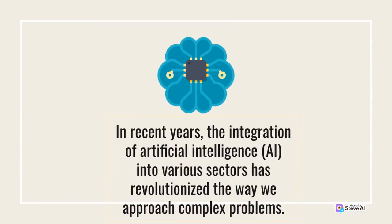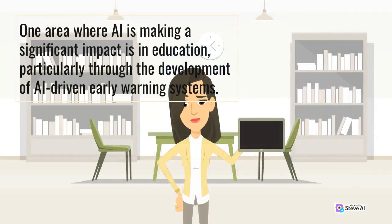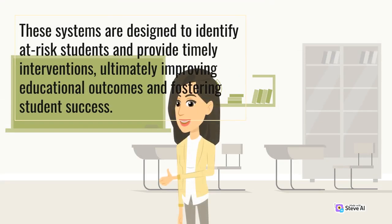In recent years, the integration of artificial intelligence, AI, into various sectors has revolutionized the way we approach complex problems. One area where AI is making a significant impact is in education, particularly through the development of AI-driven early warning systems. These systems are designed to identify at-risk students and provide timely interventions, ultimately improving educational outcomes and fostering student success.